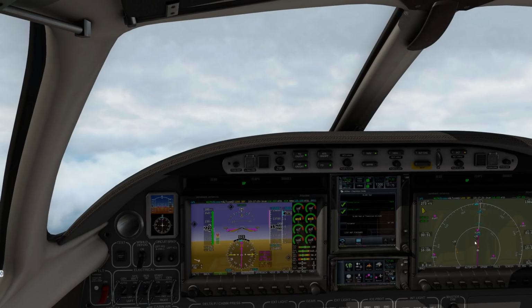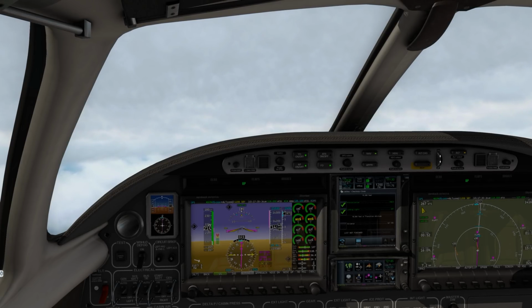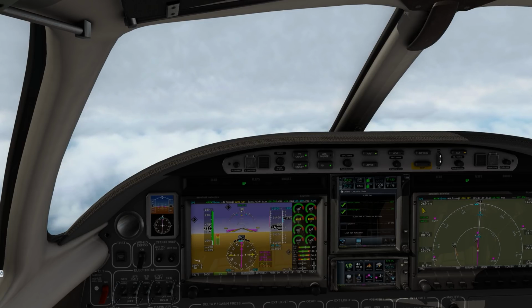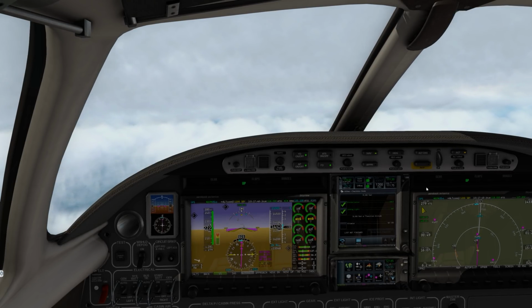Keeping an eye on traffic here. We've got one off our nose here. He is 3,300 above us. He is headed pretty much right for us, so we're probably going to go ahead and bring this down and level off for traffic until it is clear of that conflict, before it becomes a conflict, honestly. But that's all right. We'll get some speed in the meantime. No harm, no foul. We just want to be safe here, and you can see he is going to come right over the top of us.